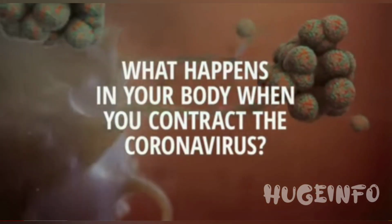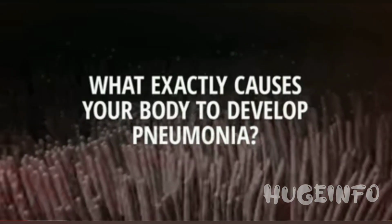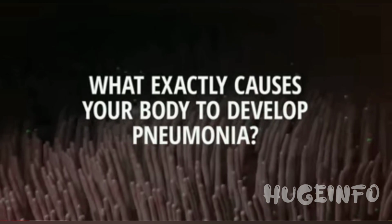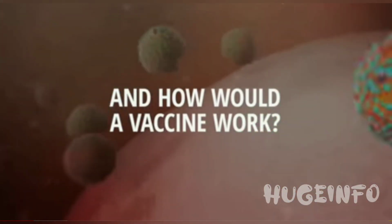Scientists around the world are tracking changes in the virus that causes COVID-19. Their research is helping experts understand whether certain COVID variants spread faster than others, how they might affect your health, and how effective different vaccines might be against them.